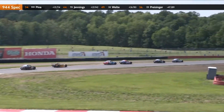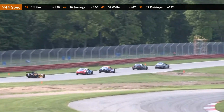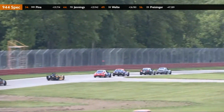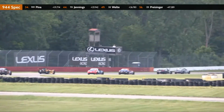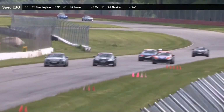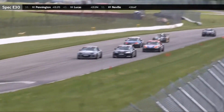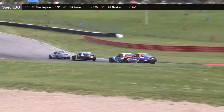Oh, when they get to the end, they've taken the white, so this is for the win. They get to the end of this straightaway, and it might be 4 wide. Spec Miatas just took the white flag. They're on the front straight on their final lap. They popped out. They're 3 wide, 2 wide. Ooh. 2 by 2. It looks like the start of the race.